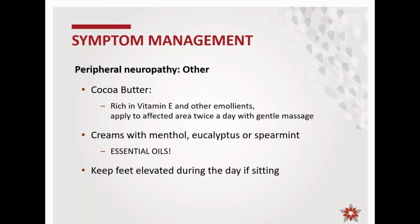I had a patient who had some neuropathy problems, and she was rubbing her feet with Vicks Vapor Rub, and she swore by it. She thought it helped them feel better. So it's not going to hurt you. You can try that. Also, try keeping your feet elevated during the day.